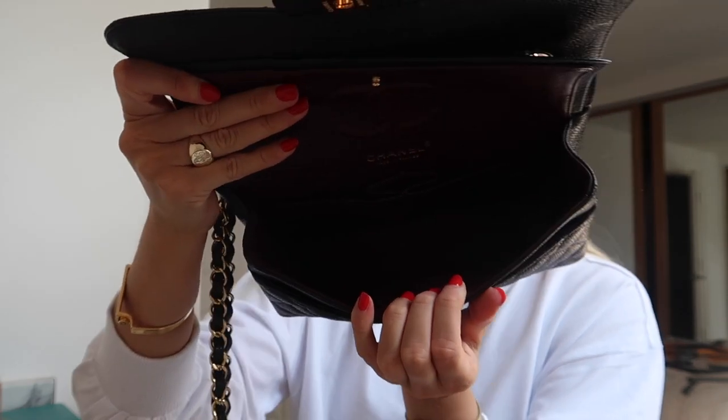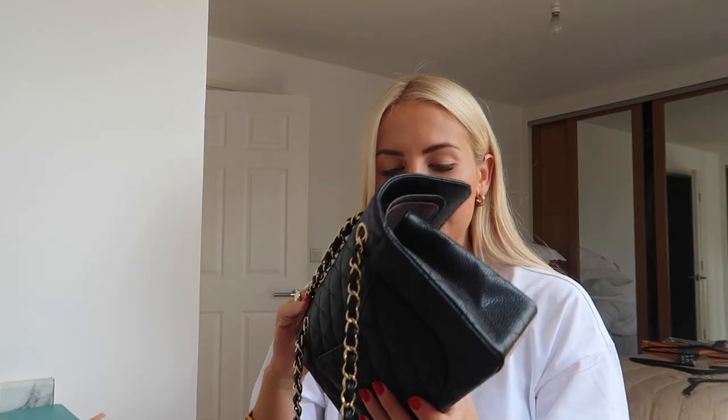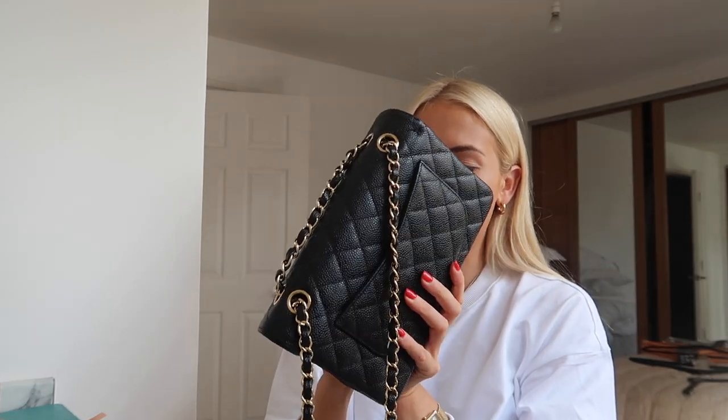It's quite dark, so I don't know how well you're going to be able to see that, but it's a pretty spacious bag. It's very roomy. You can fit a lot in there actually. And it's got compartments, and it's got a front compartment as well. So yeah, that is the bag really.